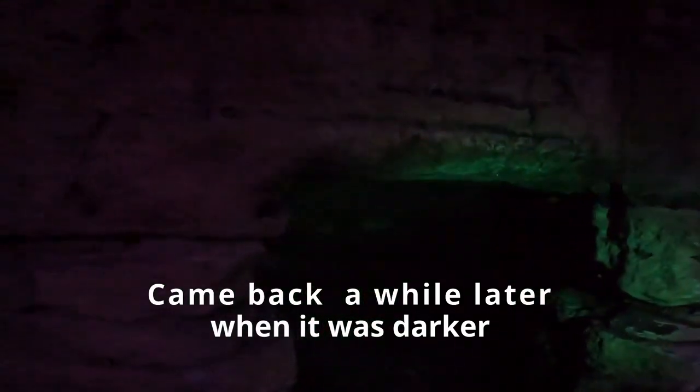There we go. Don't know if you can see properly in this. The green light. It's also a little limestone. There's scratches on the wall. This was obviously a seating area. Maybe shovels and things there.